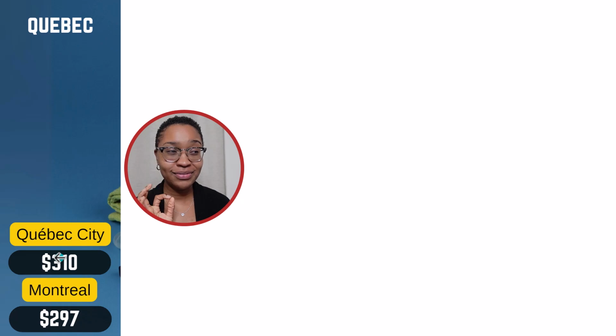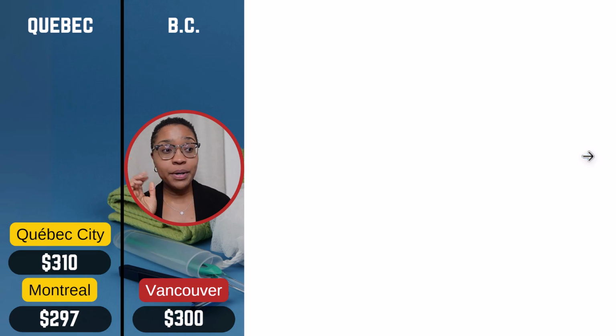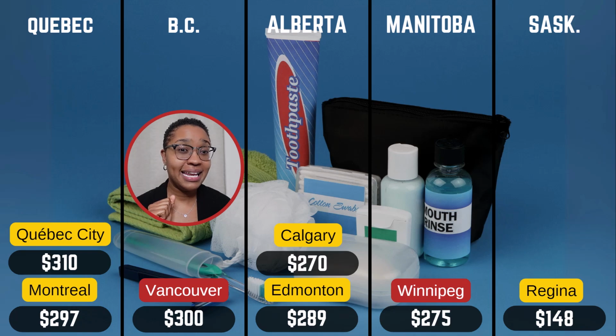Quebec, $310 over there, and $297 in Montreal. British Columbia, about $300 for toiletries. Calgary, $270, $289. Manitoba, $275 plus or minus, and in Regina, not looking too bad down there, $148.